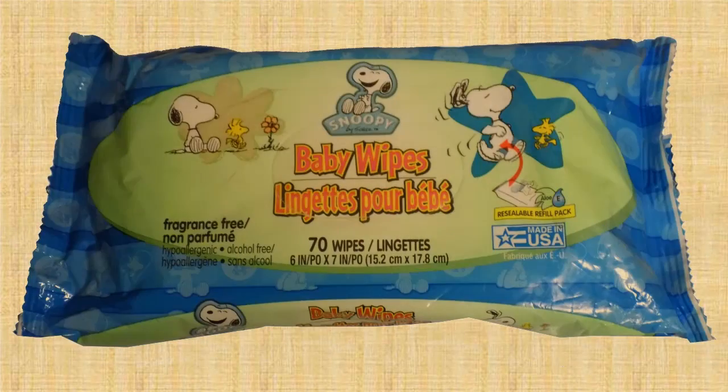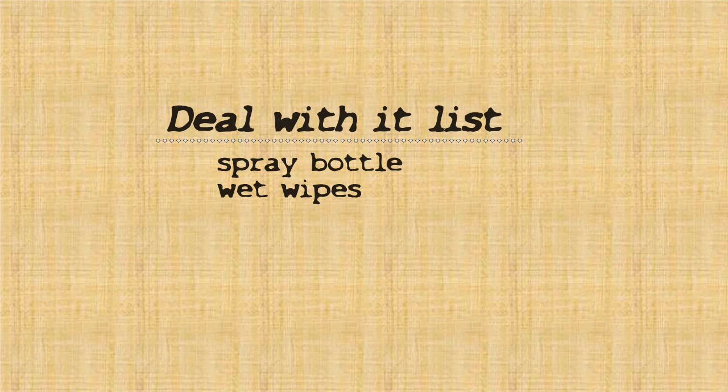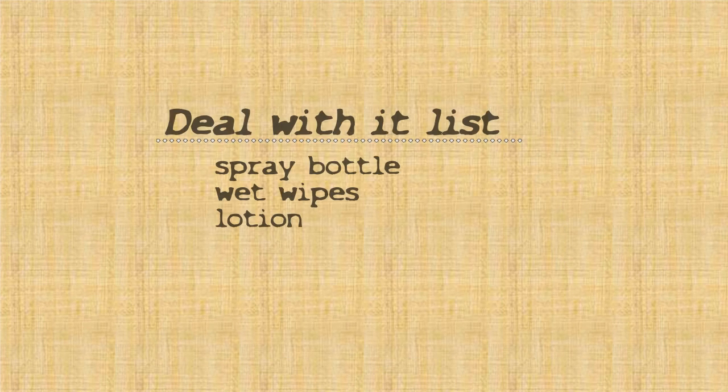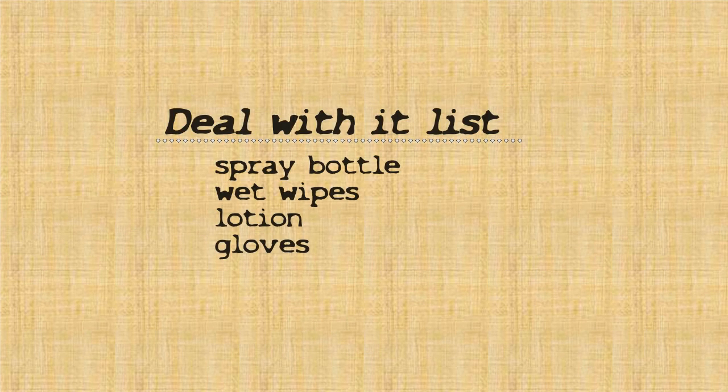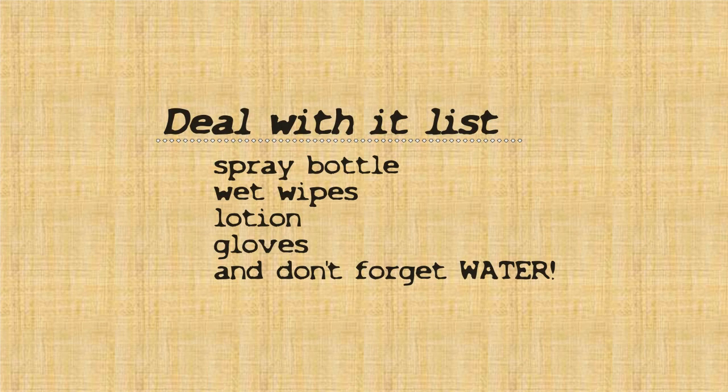Lots of wet wipes. Make sure you bring your lotion. If it's going to be cold at all during your stay, you'll probably want to bring some gloves. In the cold weather with the high winds and the dryness, your hands will very quickly crack and peel and become very sore. So yes, you're in the desert, but yes, it does get cold.